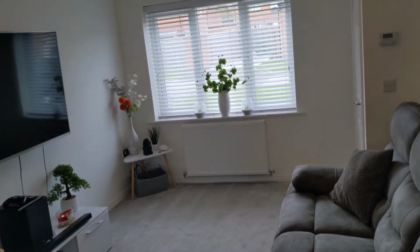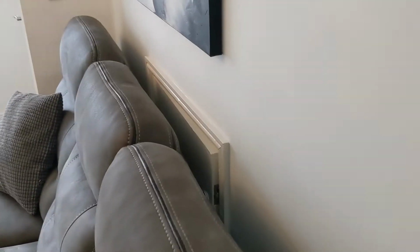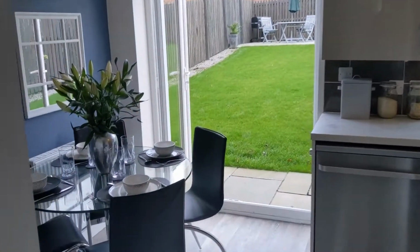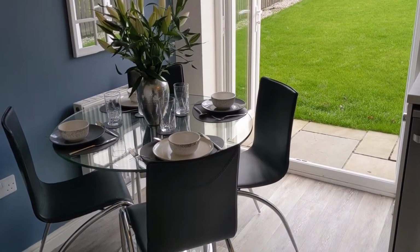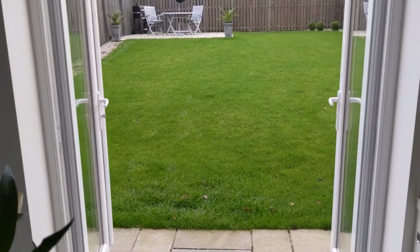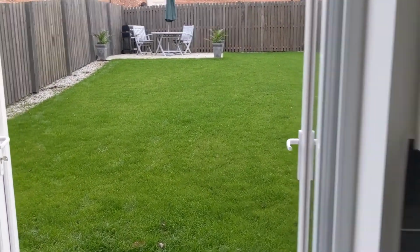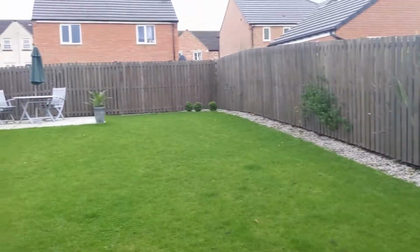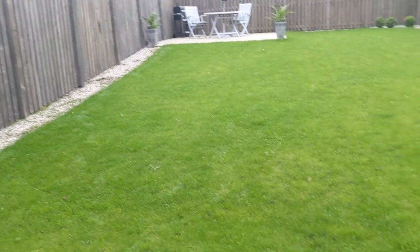Front room, good size, front facing window, bit of understairs storage just hiding down there. And they've got two big sofas in here actually, so yeah, good size. And looking back the other way, we are through into this fab dining kitchen, so a four-seater table easily fits in there. And then in the summer days, beyond that, you've got this huge garden, which is really nice and a pleasant surprise in such a new build, as I mentioned at the start of the video.